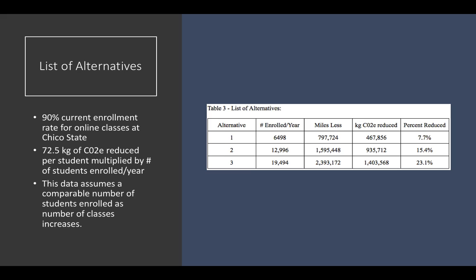The second and third alternatives doubled and tripled the amount of online courses offered, resulting in a reduction of 15.4 and 23.1%. It is important to note that this is a percent reduction of the Scope 3 emissions due to student commuting only, and not a percent reduction of the overall emissions of Chico State.